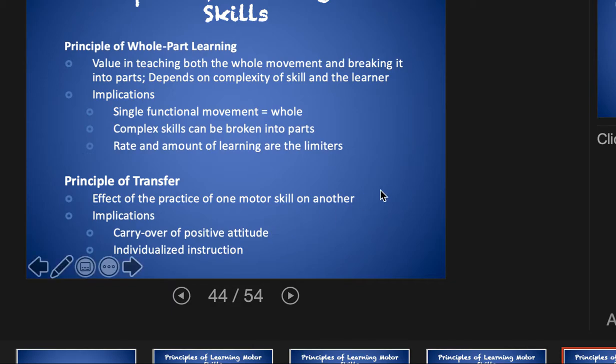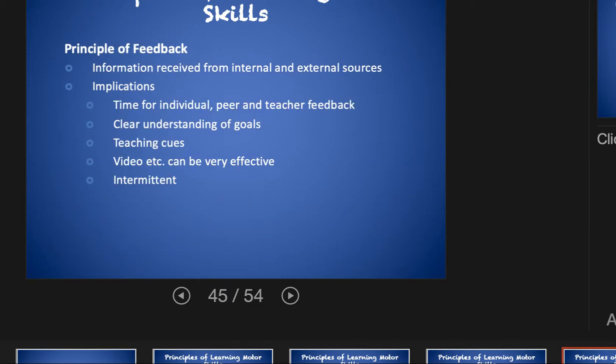Principle of transfer. This one is more about the effect of practicing one motor skill that might carry over to others. This really works in striking. This works well in leaping, skipping, hopping, doing those in track and field or in gymnastics. And again, we have to think about the transferability for each student and their individual needs.